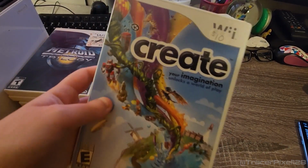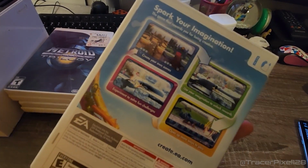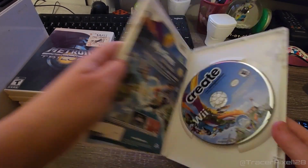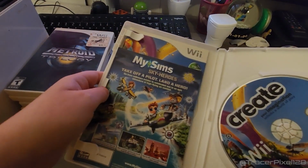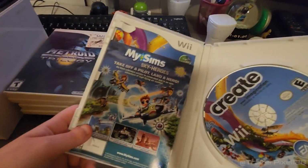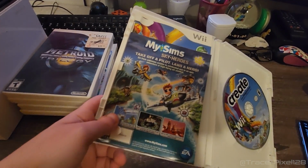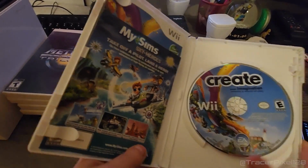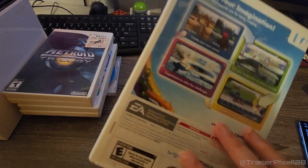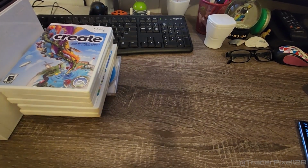Next game I have is Create. I remember seeing commercials for this back then. Of course, it's an EA game, but it's not DLC or microtransaction heavy like a lot of their other titles. There's the manual. There's an ad for MySims SkyHeroes. Anybody remember the MySims series? They kept making them and then it kind of faded away. I remember reading somewhere that it was the agent one, where Faith Connors from Mirror's Edge was supposed to be in it. Yeah, it's actually a pretty good game. If you love being creative and have an imagination, I recommend it. I also paid $10 for that one at a local game store.